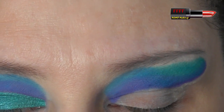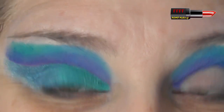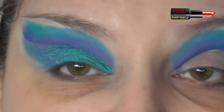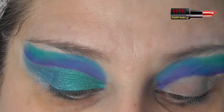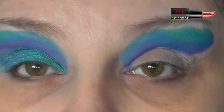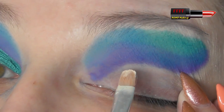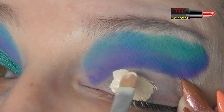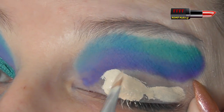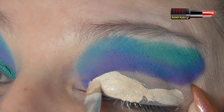I'm liking this so far, folks. Hope you're enjoying it. See, this is what I do when I get a new palette. I open it up and I see which colours call me. Unless I've got a specific colour scheme that I'm following, or an inspiration picture that I'm recreating, normally I just do whatever my gut tells me when I open the palette. I've got a little bit too much concealer on there. I need to take some off to get some accuracy down to this corner.